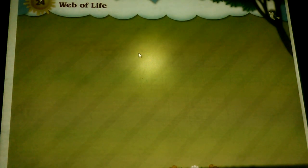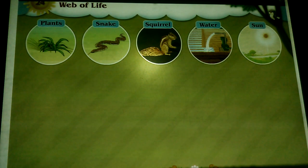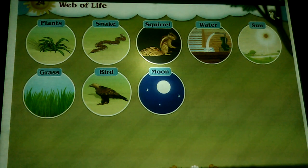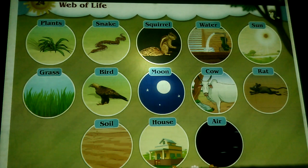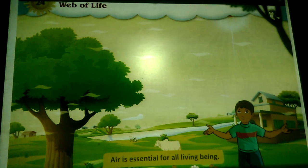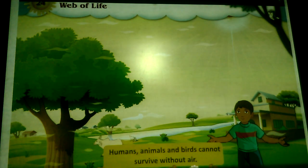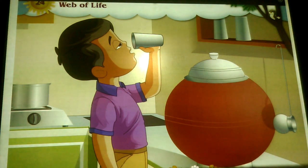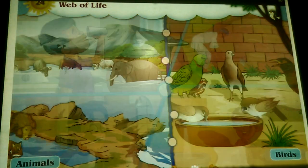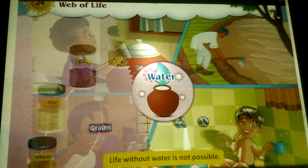Now, let us see few pictures. They are the pictures of plants, snake, squirrel, water, sun, grass, bird, moon, cow, rat, soil, house, air, etc. Air is essential for all living beings. Humans, animals and birds cannot survive without air, right? Water is vital for all living beings. Water is very important for humans, animals, birds and trees. Life without water is not possible.